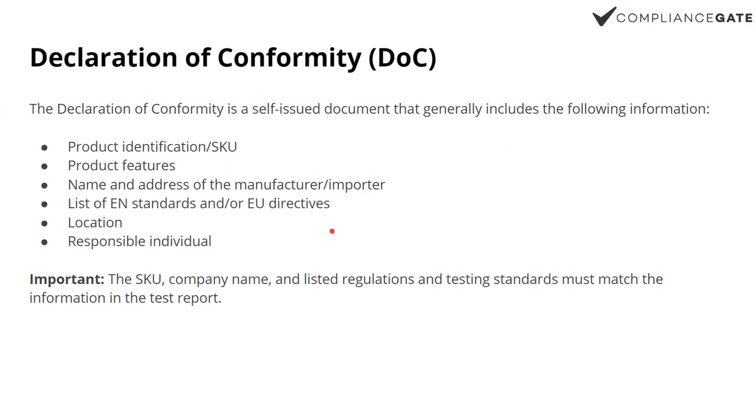It's possible that in the future Amazon will only accept test reports from certain accredited companies, which is also already the case for some categories.